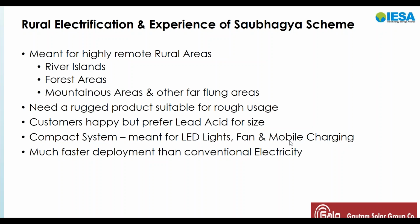Now, in these markets, what we saw was customers were generally very happy because they got electricity, and some of them were seeing electricity for the first time in their lives in their homes. A lot of areas were being electrified for the first time after independence, and the customers were really happy. They celebrated that. But on asking, they said that their preference is still for lead acid batteries, which they call Batra, because of the size of the lead acid batteries generally provided in these areas. They preferred those for size, because they thought they could also run other appliances which were not part of the package.